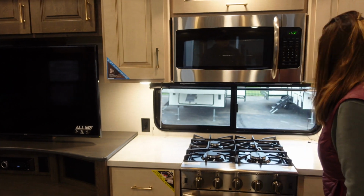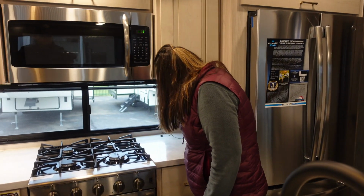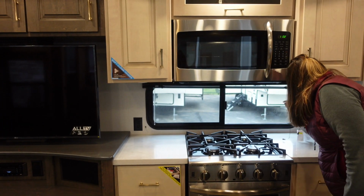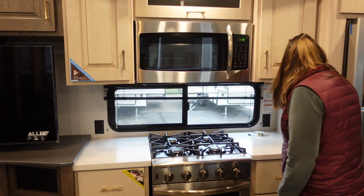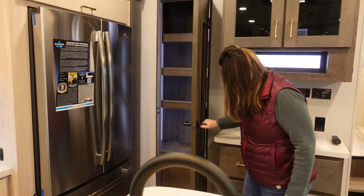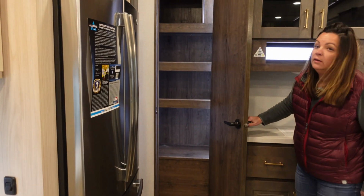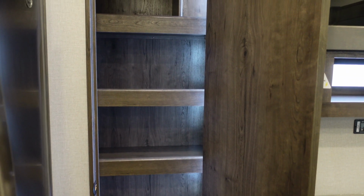So it gives you good light. Yeah, that's nice. That'd be nice to do. Metal. That's behind the stove so it doesn't melt or catch fire. Yep. Nice-sized pantry with a light in there that comes on. Yeah, motion light.